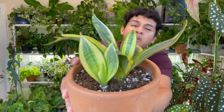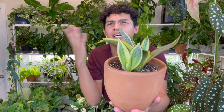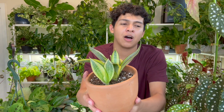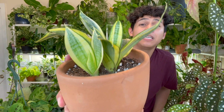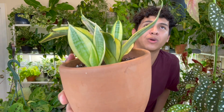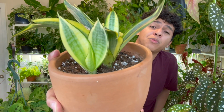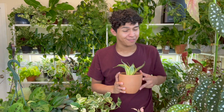Like, I think I went to Rubber Gardens and I saw this other Sansevieria. I think it's called the Yellow Flame, something like that. And I was going to get it, but I'm on a really tight budget right now and I'm not trying to spend too much money. But if I wasn't on a budget, I would have definitely gotten that plant. I ended up posting some pictures on my Instagram if you want to go and check it out.